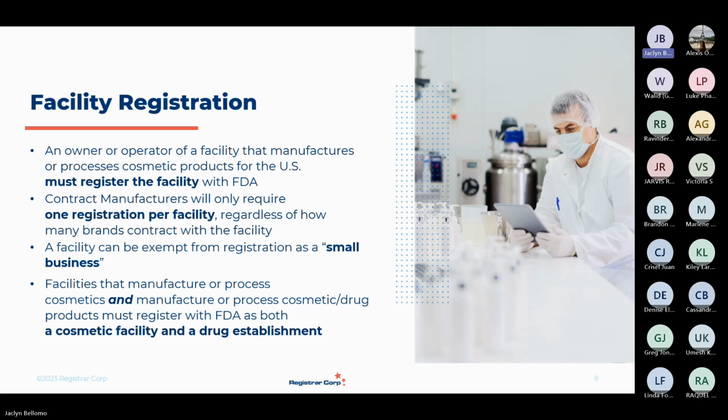As provided under Section 607A3 of the FD&C Act, if a facility manufactures or processes cosmetic products on behalf of the responsible person, for example, a contract manufacturer, only a single registration is required for such facility, even if the facility is manufacturing or processing its own cosmetic products or cosmetic products on behalf of more than one responsible person. A responsible person whose products are manufactured or processed at such facility may submit the facility registration for such facility. Under this approach, the owner operator of the contract manufacturing facility would not register such facility if the responsible person submitted that facility registration. So very important, and we'll get into a little details about how that might work and what that looks like, especially for small business exemptions later on in our presentation.